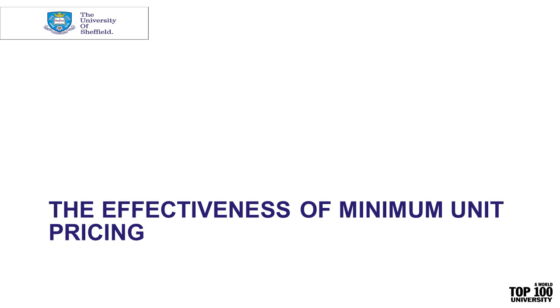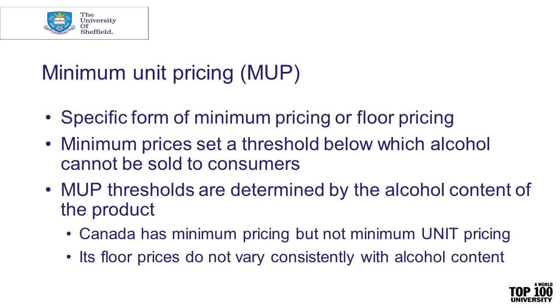So if we turn to minimum pricing now, minimum prices or floor prices, as their name suggests, set a threshold below which alcohol can't be sold to consumers. Now, minimum unit pricing is a specific kind of floor pricing where the minimum price is directly proportionate to the amount of alcohol in the drink. So this is different to the policies they have in Canada, where they do have minimum prices, but those minimum prices vary, and they're not directly proportionate to the amount of alcohol in the drink. So you could have one minimum price for beer and a totally different one for spirits. And if the spirits get stronger, the minimum price just stays the same. Minimum unit pricing would go up in direct proportion to the amount of alcohol in the drink.